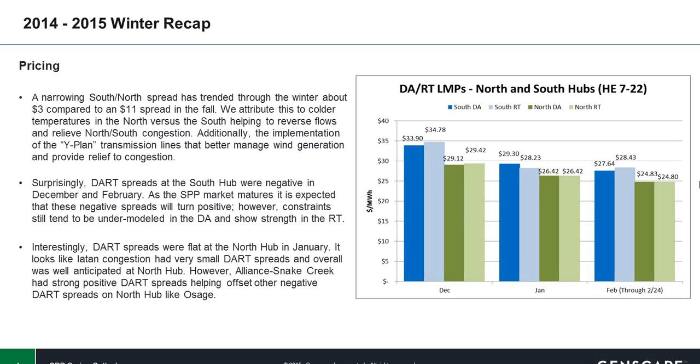But we are still seeing, and we'll note it on the next slide, that there's a number of constraints which still appear to be under-modeled in the day ahead and show considerable strength in the real time. This also just may be something that they can't alleviate with the current gen stack that's available. But the Osage constraint is the main one that we're looking at here. And we'll get into that a little bit more on the next slide.